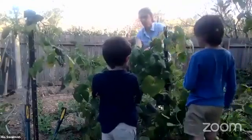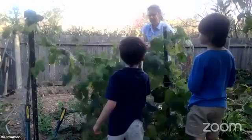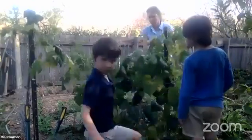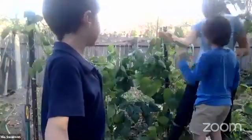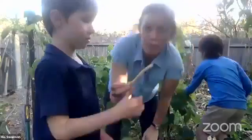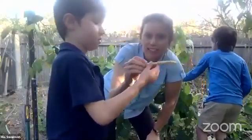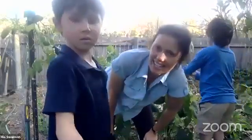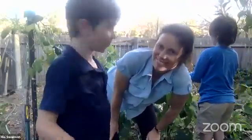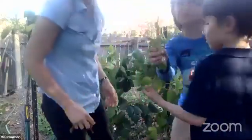Here's one. It's not good for eating though. It's for seed saving, because we haven't had good beans for ages from here. Aha! Here's a perfect seed saving one. So we know this is perfect for seed saving because see how it's dried on the vine and it's got some dry seeds in there. So we can save those seeds and next year you can plant them and they'll grow into Blue Lake climbing beans.